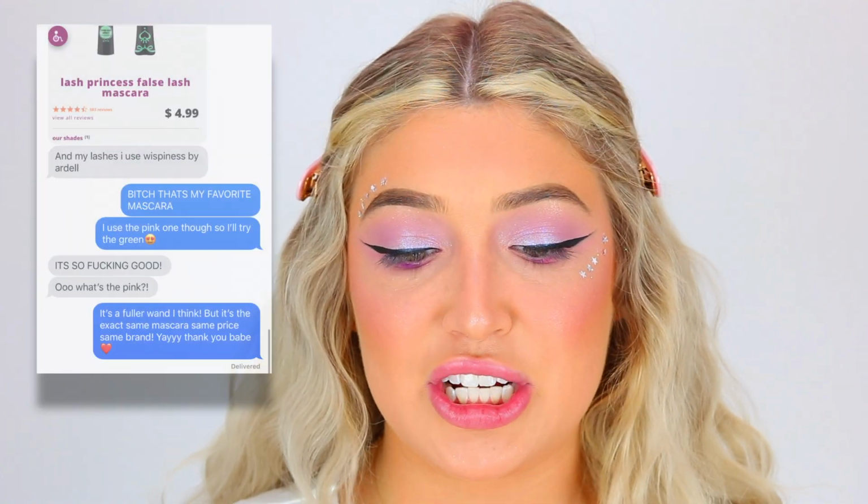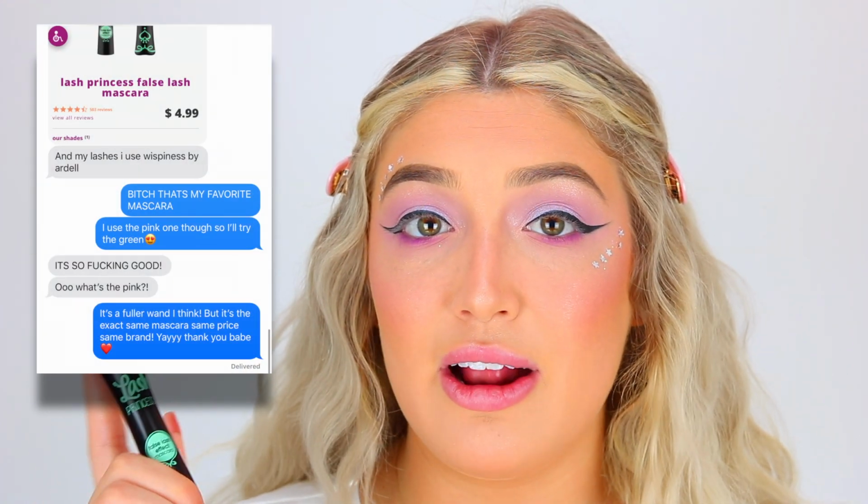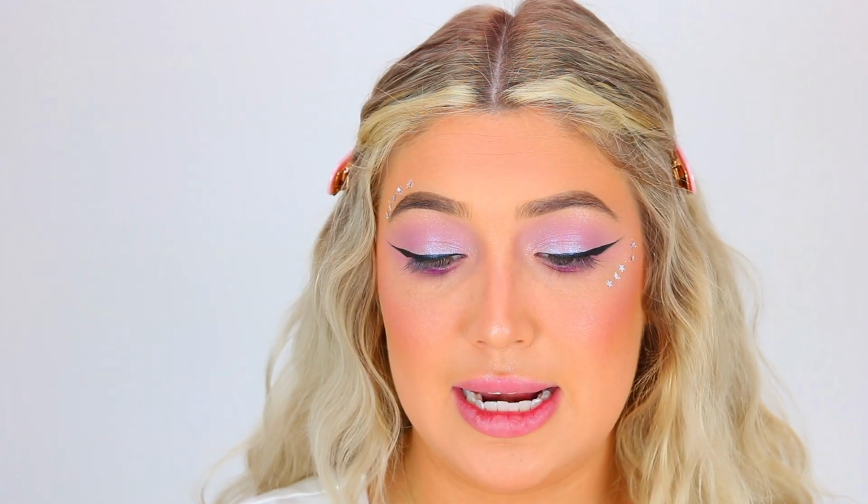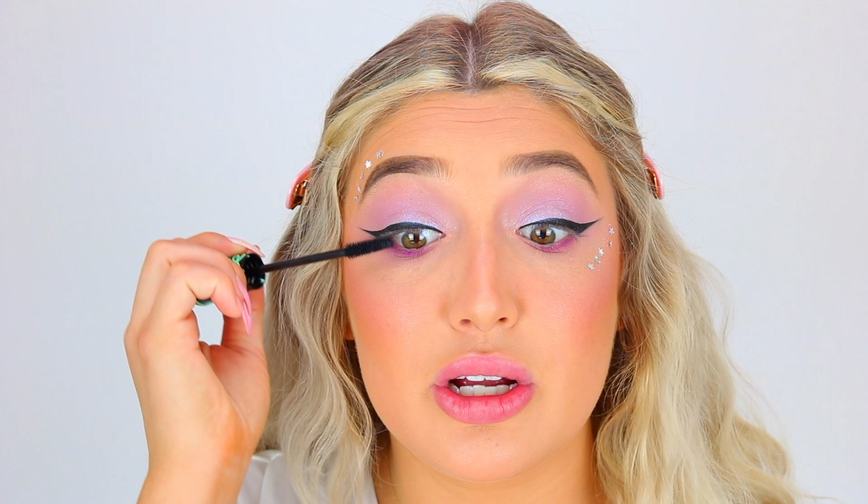So I asked her what mascara she recommends and what lashes, and the funny thing is she actually recommended my favorite mascara. Only difference is I used the pink one and she recommended the green one, but this is the Essence Lash Princess. I've never used the green, so I'm excited to try this. Okay, so it's the same thing, it's just not curved. The pink one is curved. It's probably the same thing as the pink one. Same formula at least.